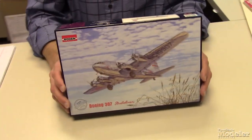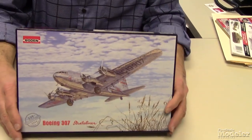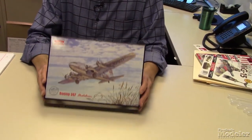There have been a couple of attempts to take B-17 parts, since this has a lot of commonality with the B-17, and make some new parts to make a 307. This is an all new from the ground up Boeing 307. So let's take a look at what's in the box.